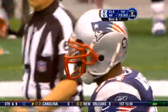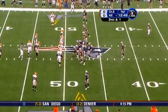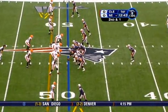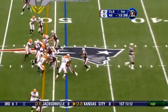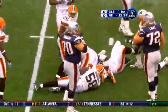Sammy Morris, a 117-yard rushing game the last time out against Cincinnati. That's a 5.6 yards per carry average he had that day. And I'll guarantee you the Cleveland defense was not expecting a hurry-up offense from the Patriots. The no huddle at the line. Running plays with lots of time left on the play clock. On 2nd and 1, Morris gets the call for the first down to the Cleveland 46.